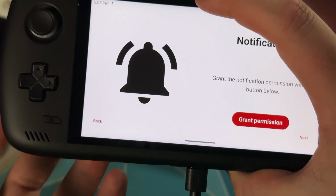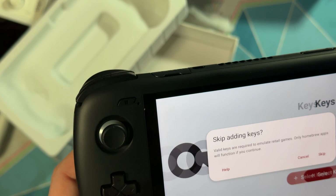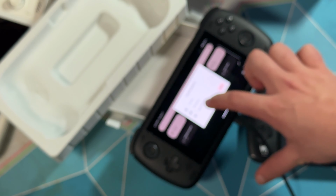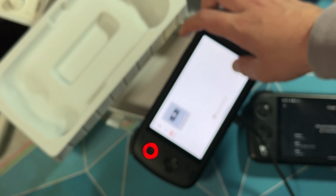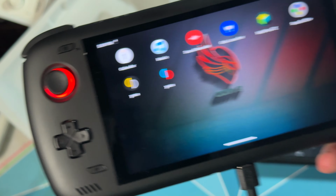User early access is now on here. Why would I give it permission for notifications? Keys, I have it, but we're going to skip that for now. Okay, imported successfully. Got the volume all the way up. We're going to turn it into high performance. Okay, let's just try out Mario Wonder. User isn't responding. Whoopsies. Okay, so there's either something wrong with my ROM or the device isn't working well, but I am going to find out what is wrong.